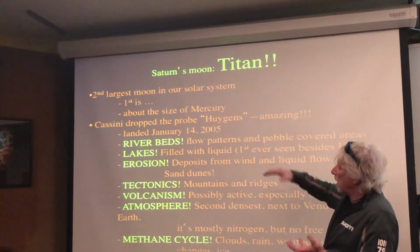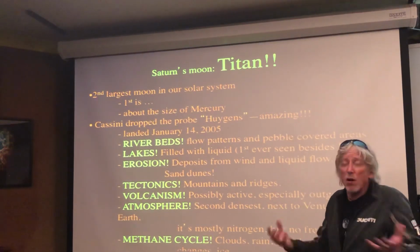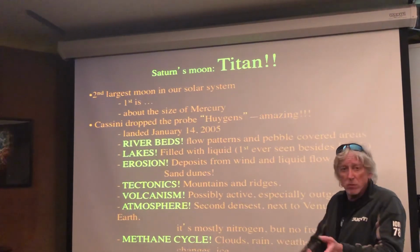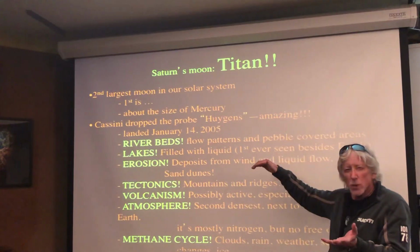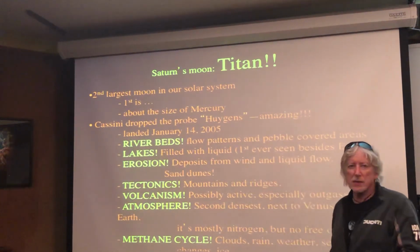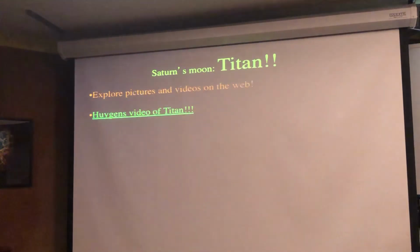Lakes of liquid methane. What's methane? It's natural gas. Natural gas is almost all methane. So that natural gas that you turn on the stove, whatever, is so cold here it turns liquid. Right? So it's an interesting cycle. It's an interesting place. Let me show that to you a little bit.